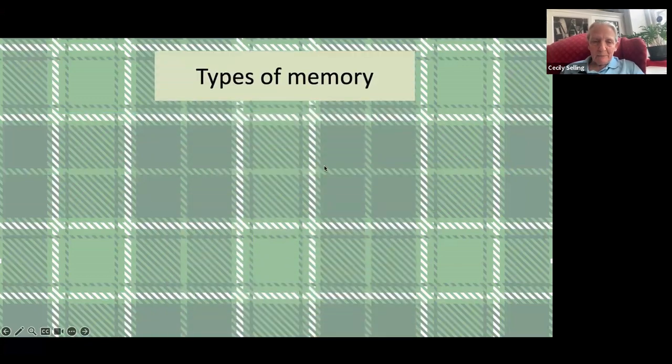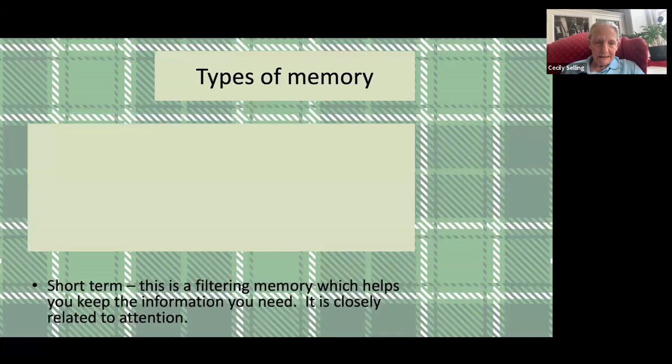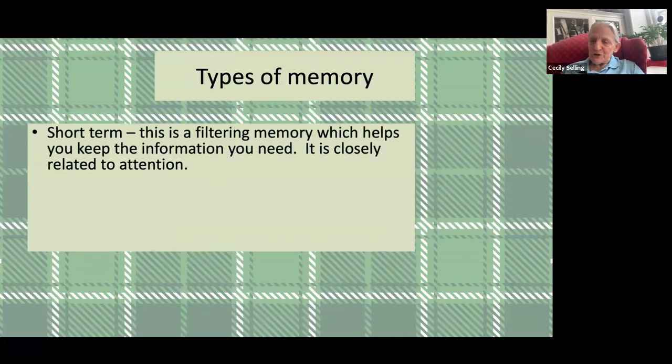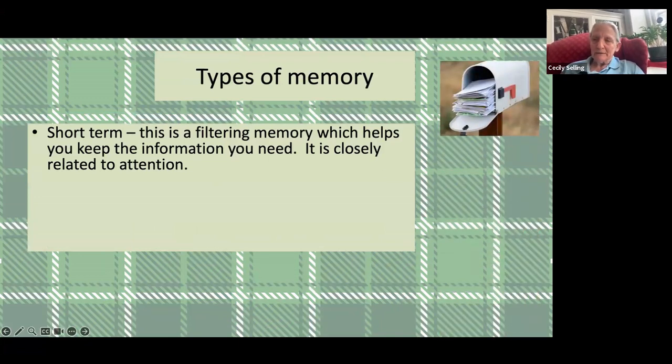So there are various types of memory, and people who study memory have different ideas about how to categorize. So this is my ideas. The first kind of memory is short-term memory. It's kind of like getting your mail at the post office or in your mailbox at your house. What you do is you filter through it and you throw out the things you don't want and you keep the information that you need. And you have to pay attention to do that. So the short-term memory is closely related to attention.